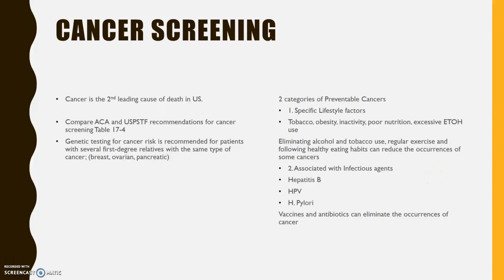Interestingly enough, the infectious agents that we know we can impact as providers, primary care providers, are hepatitis B, human papillomavirus, HPV, and Helicobacter pylori. So these can be treated either through vaccine for prevention, Hep B and HPV, or antibiotics like with Helicobacter pylori, and it can eliminate the occurrences of certain cancers, whether that would be for Hep B, liver, HPV, cervical or penile or anal, or H. pylori, esophageal or stomach or intestinal cancer.